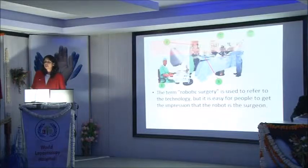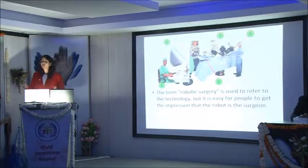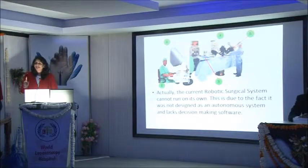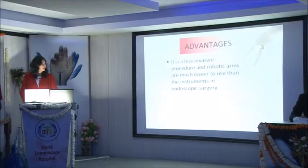Now when you say this term robotic surgery, many of my patients come up with this question: who is operating? If it is the robot who is operating, why should I pay you? So this is what I explain to the patient, that currently the robot does not have autonomous software to make decisions. It is the surgeon who is operating. I am the boss. Currently it is a master-slave relationship with the robot.